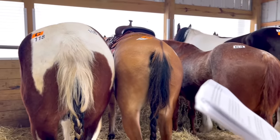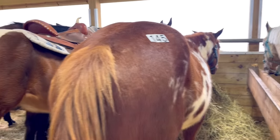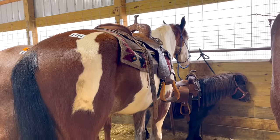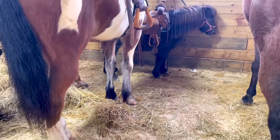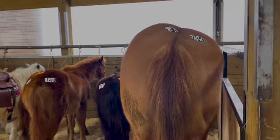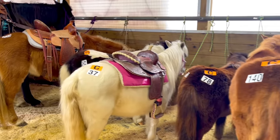Is it a baby? No, I think it's just the way it's built. Yeah, the gray in the leg. That's cool. It's pony. So you're done running through the tail, the stripe. Cute little ponies.